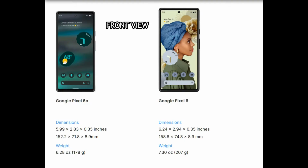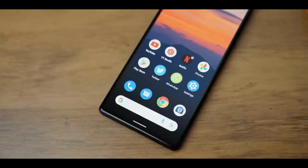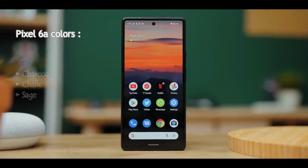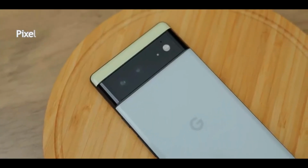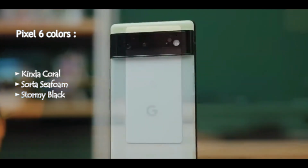Front view. Side view. Color-wise, the Pixel 6a and 6 both have 3 options. Pixel 6a colors: charcoal, chalk, sage. Pixel 6 colors: kinda coral, sorta seafoam, stormy black.